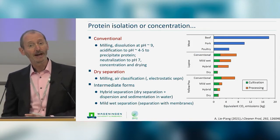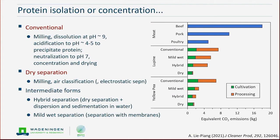And if you then compare what you can actually do with these processes, we see that, for example, if you look at the dry processes, which are the lower ones, you see that the effort that we need to do for processing is a lot less, obviously because we omit water. But you also see that the green part, the cultivation part, gets less. And that's because we actually have less losses. So for 1 kilogram of protein, we can actually use less of the crops. And that's of course important because it saves over the whole chain. So in terms of dry separation, this is really better.